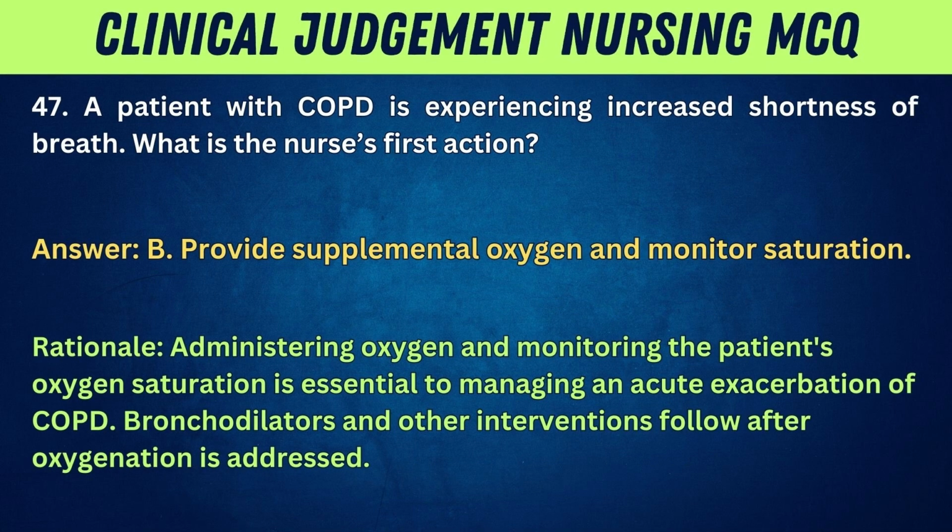Answer. B. Provide supplemental oxygen and monitor saturation. Rationale. Administering oxygen and monitoring the patient's oxygen saturation is essential to managing an acute exacerbation of COPD. Bronchodilators and other interventions follow after oxygenation is addressed.